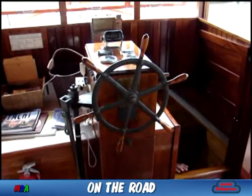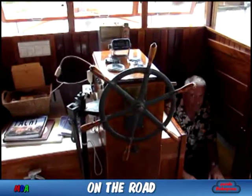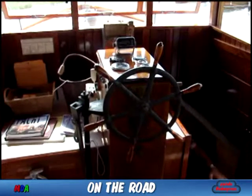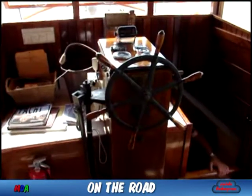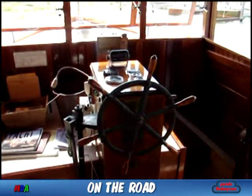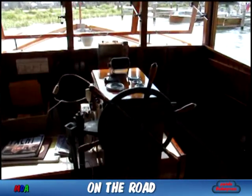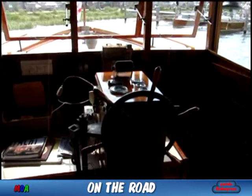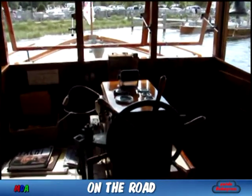This is the helm of the boat, or the place where they steer it. For a boat of 52 feet, it's a pretty simple affair. You've got the steering wheel. To the left there, you have the gear that makes it go forward or back, and as a concession to the modern age, they do have a few gauges to tell engine temperature and RPMs and a depth finder. And forward is a compass.